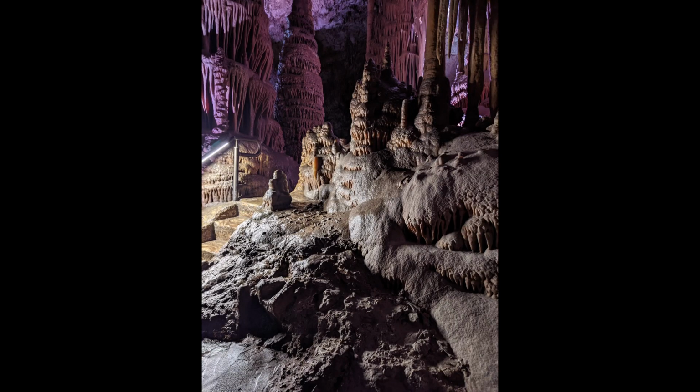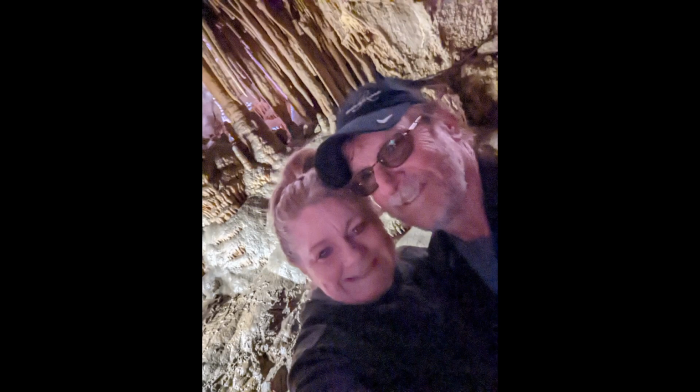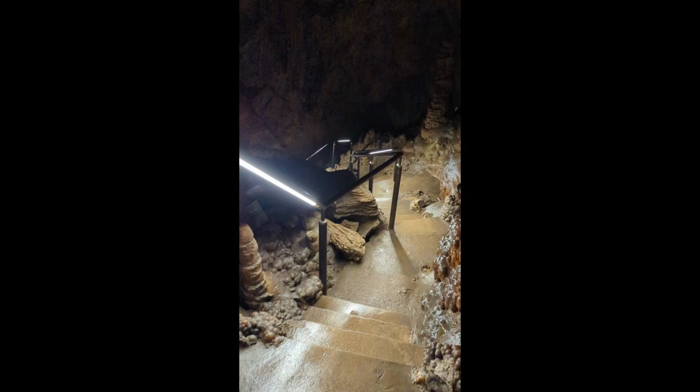So one thing that is kind of neat that definitely ties this in, besides being the Lewis and Clark State Park, is that when you're up there at the cavern, it actually overlooks the Jefferson River, which they traveled 50 miles on, that you can see.